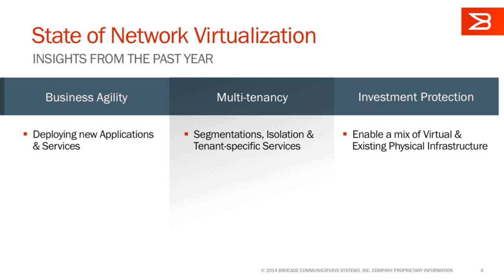As you know, these applications go through various phases and have different network requirements for their development, test, and production. So with network virtualization solutions, they're able to reduce the time it takes to deploy an application from days to hours. The other benefit you get is multi-tenancy, and that is, again, the ability to instantly deploy a tenant. Now, cloud service providers want to deploy a tenant on the shared network infrastructure. They want to provide segmentation, isolation, and tenant-specific services. And with network virtualization solutions, they're able to do that in a very short amount of time, and they're able to, again, reduce the time it takes to deploy a tenant from days to hours.